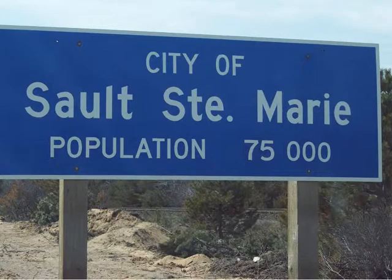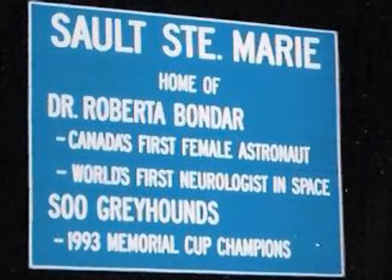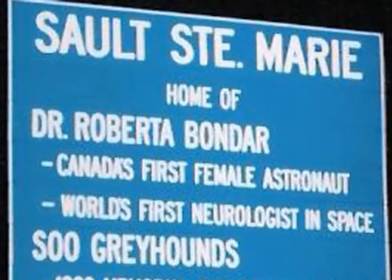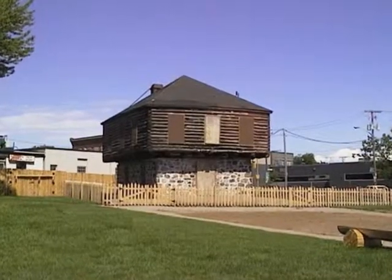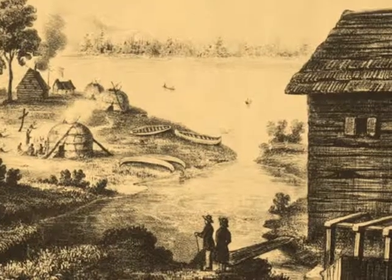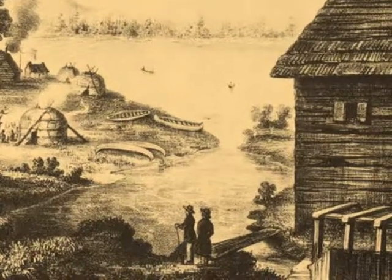It's got a population of about 75,000 people, and it's famous for having Canada's first female astronaut, the world's first neurologist in space. Sault Ste. Marie began as a fur trading post on the Great Lakes. Some 18th century engravings illustrating the post.